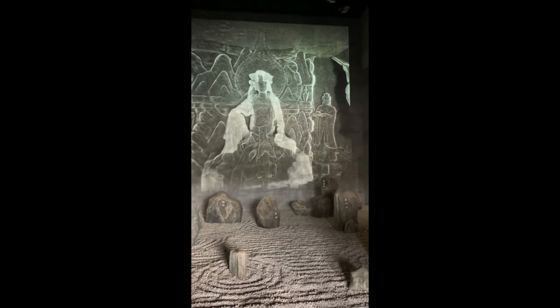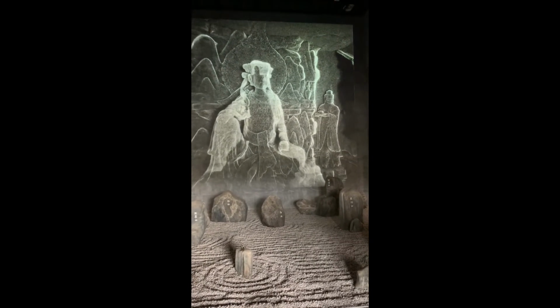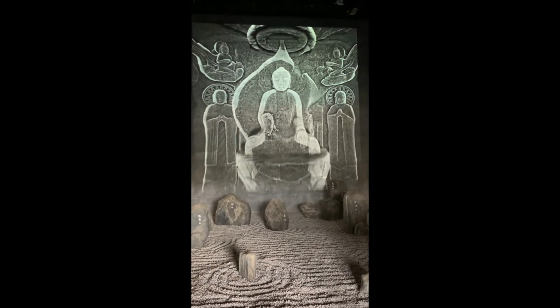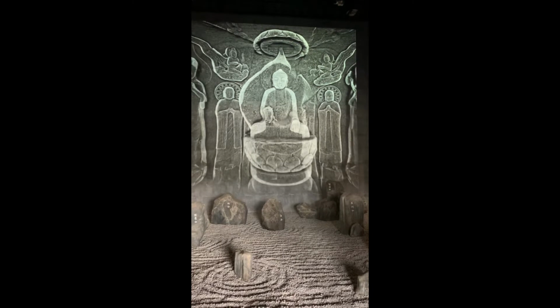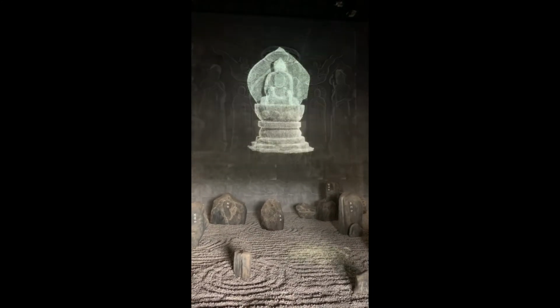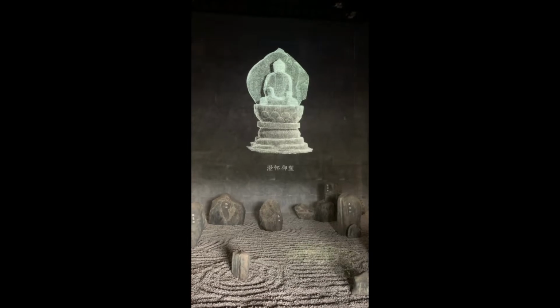And in the museum in Baodingshan, you can see that each stone represents a site in this region. In Dazu, you have about, I think, 5 to 6 sites, and they all have different types of carving, but these are the only 2 which I think are worth viewing.